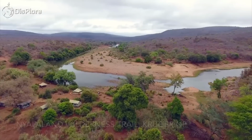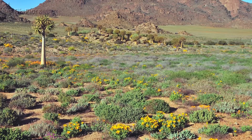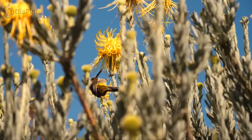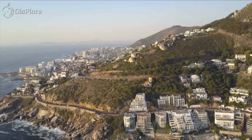across the country. These include the grasslands in the High Veld, the succulent Karoo in central South Africa, and the endemic Fynbos biome, constituting the majority of the area, and plant life in the Cape floristic region of the Western Cape.